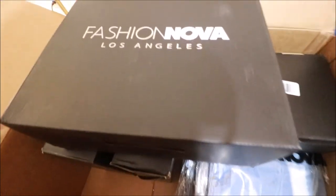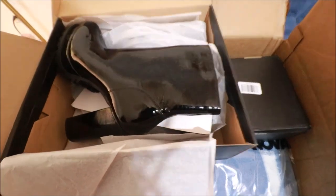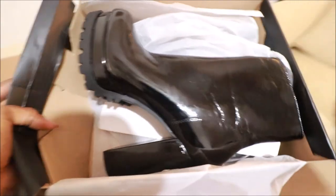I got some shoes too. Let me show y'all the shoes. All right, so I wanted to show y'all the shoes that I got real quick before my camera dies. It might die before I can show y'all all of them. So yeah, look at them bad boys. Those are so sexy.